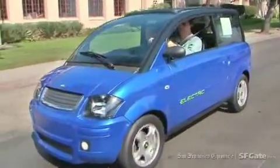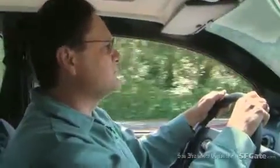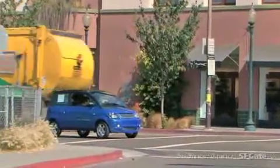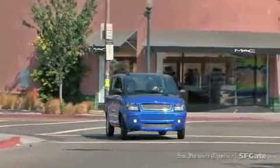There's this feeling that I have, and I think that most of the people who drive it have, that as far as they can see, all the cars that they're seeing are part of the problem, and yet this car is part of the solution. And the wonder of it is that I'm doing something good for the planet, and at the same time I'm doing something good for my wallet.